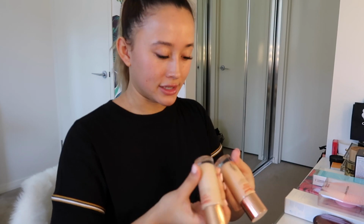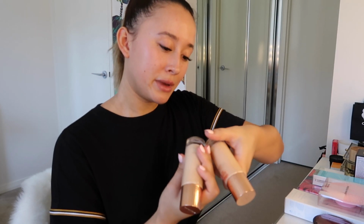So I have 2 shades in this, 2 and 3. I like to mix them lately, kind of put the lighter one in the center and the dark one on the outside. Obviously I got 2 because one's my light shade at the moment, and the other one's my tan shade.